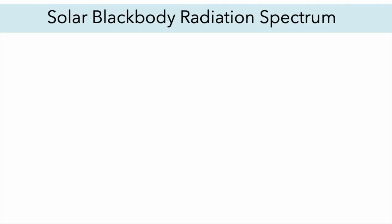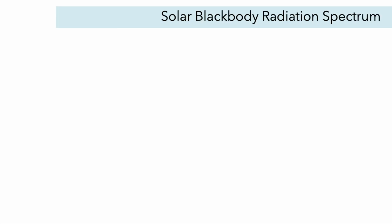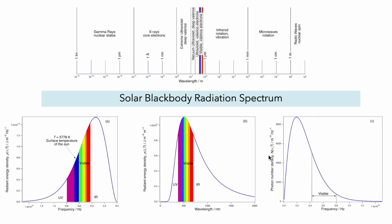world. If we take a look at the solar blackbody radiation spectrum, we'll see that when the radiant energy density is plotted versus wavelength, it peaks in the green, and that's right where our eye is most sensitive. Of course, that's not actually where the most photons come out. If you plot versus frequency, the picture looks much different, and indeed if we plot the number of photons versus frequency, we would see that that peaks far out in the infrared.